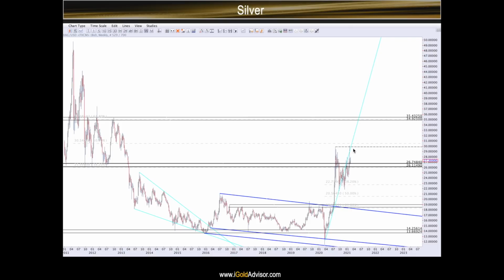But where would be the point to think about taking some of your profits off the table? It's going to have to do with that $8.40 amplitude. So, by the way, just for reference, when is it that we got bullish on silver? It was right back here.